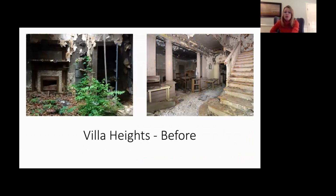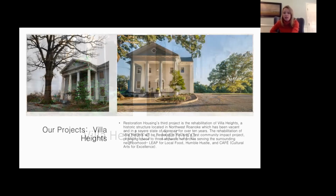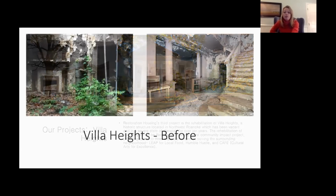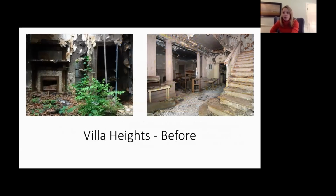These are the after pictures. Again, this is how we're able to use historic tax credits for the work that we do. We combined community development block grant funding with historic tax credits, a bunch of little grants, and some fire insurance money to pay for this project. Then we kept the rent for the commercial tenants, which are 3 nonprofits, at below 50% of a typical commercial rate. So again, it's trying to reinvest in this neighborhood.